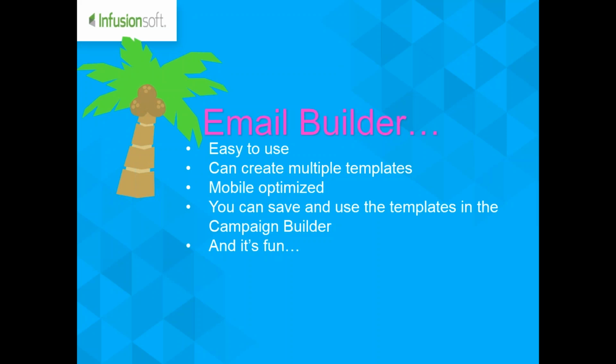With Infusionsoft, you can make as many templates as you want to with different banners on them that highlight your different business. So the newborn banners for the newborn pictures, the wedding banners for the wedding pictures, and there's a picture of you taking a picture with your camera for the camera photography classes. You can make lots and lots of different templates. They're mobile optimized, so they look really good on a tablet and a cell phone. You can use the templates in the campaign builder. If you save them as a template, you can just use those in the campaign builder so you don't have to recreate it.